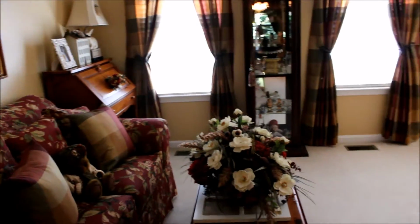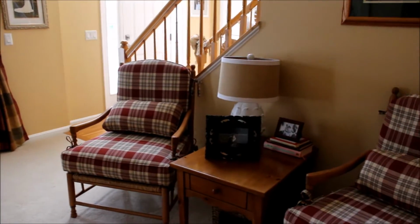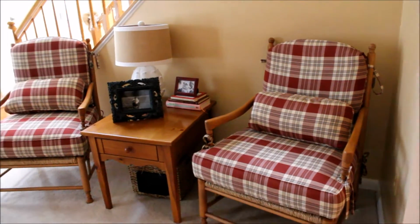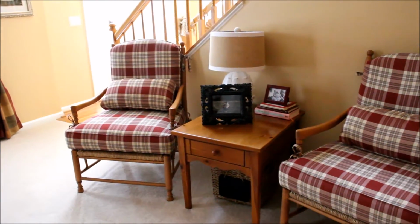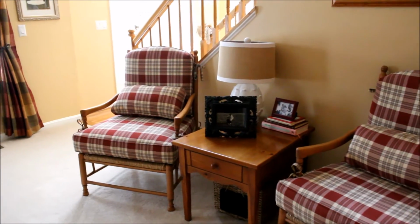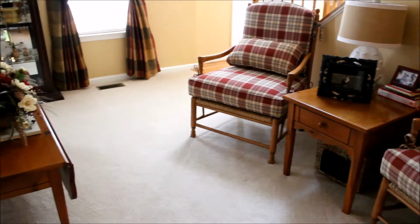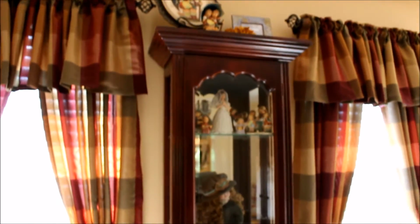Now, the furniture in this room is mostly from Broyhill, and I think we've had it for probably, I want to say 5 or 6 years now. There are a couple pieces that I've had for a very long time. Probably the oldest piece that I have in my living room is this curio cabinet.